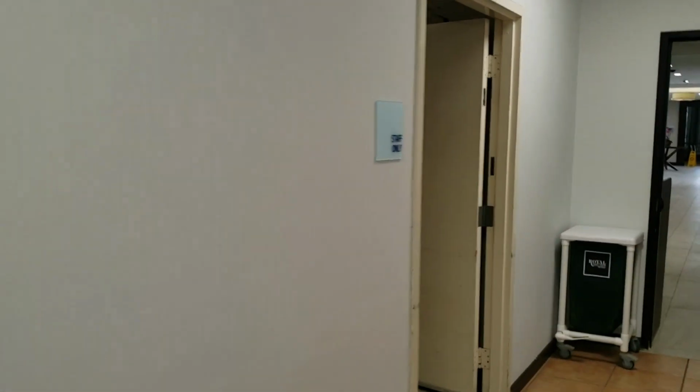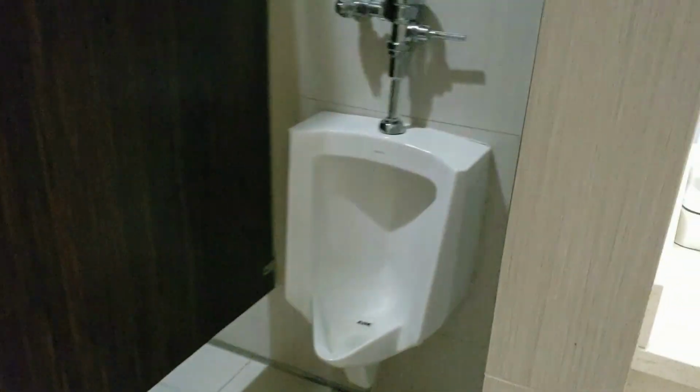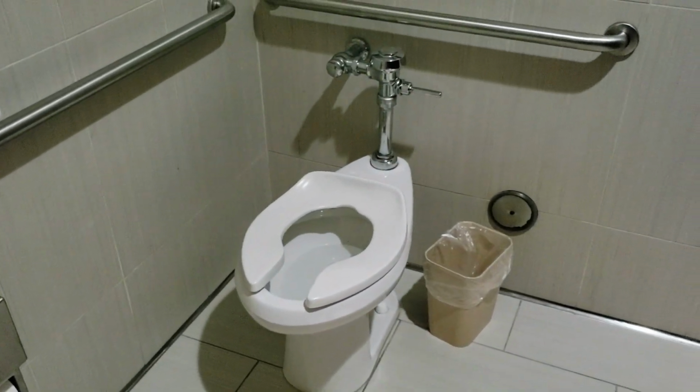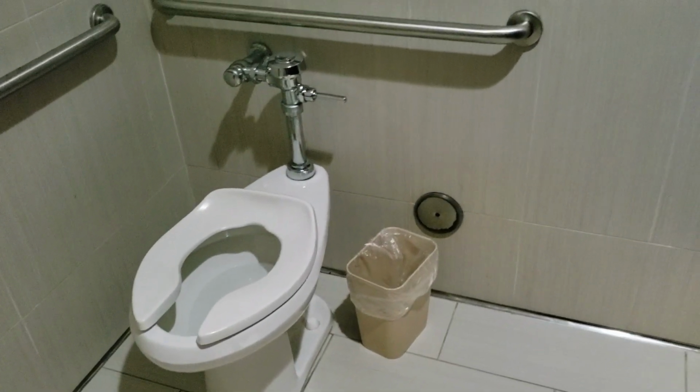And it has the staff area only where they make the clothes. Bathroom right next to the pool. It's got the paper towels, got the nice sink area with the wash, nice full body mirror, urinal, baby changing station, toilet paper everywhere, and a nice elongated toilet for people with the big heinies. Toilet seat covers and a trash can.